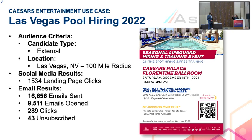So there was kind of a back and forth flow there between the application and the website, depending on how they landed, but we did get them registered through Eventbrite for the events using these tools. For this particular pool hiring campaign, we targeted within 100 miles of Las Vegas. We were only looking at external candidates, although I did do an internal campaign as well on the backside to have people bring their kids in, their teenagers, to come work for us for the summer.